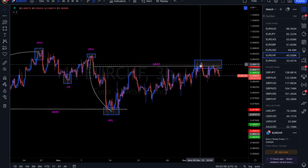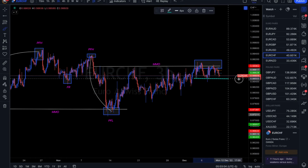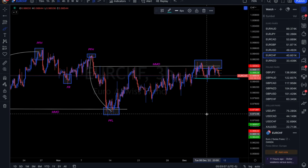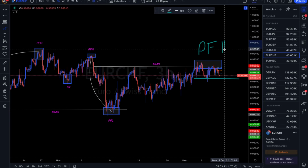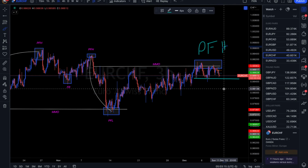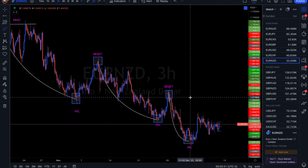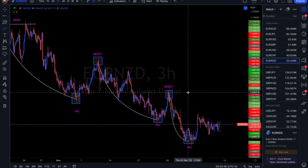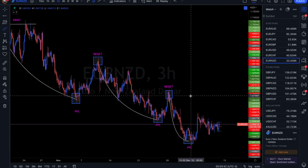So this very well could be a new peak formation high. Once we get a confirmed peak formation, what I'm looking for to confirm that is a break of structure. So if we can break below this structure, this is a new peak formation high, and then we're going to be looking for sells. Finally, Euro NZD. You can see that we are coming off a brand new peak formation low. So we should be looking for buys, but you can see the last two times we've reset it.